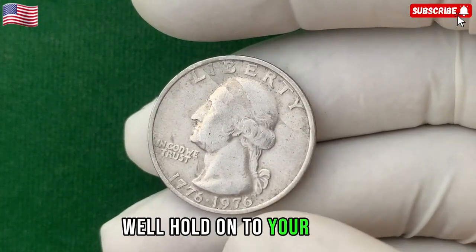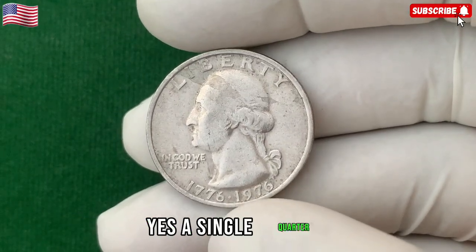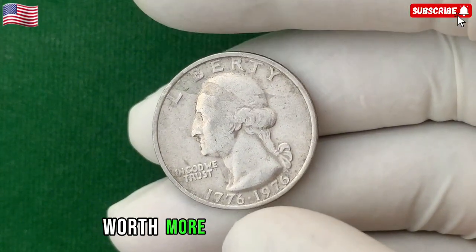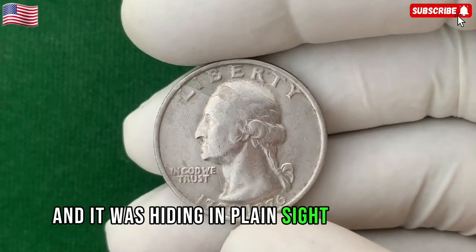Well, hold on to your seat, because one such quarter sold for a jaw-dropping $157,000. Yes, a single quarter. The kind most people overlook. Worth more than a luxury car. More than the down payment on a house. And it was hiding in plain sight all along.